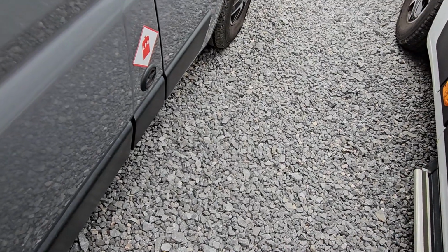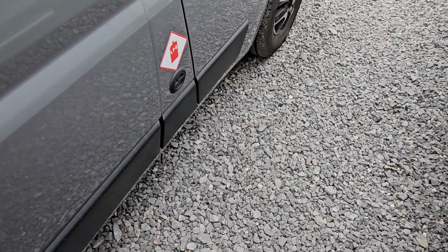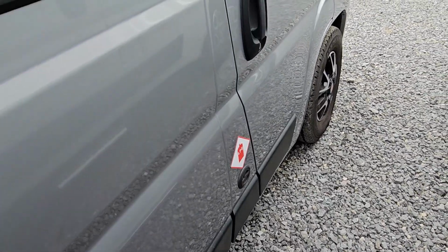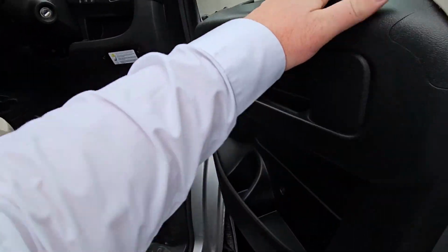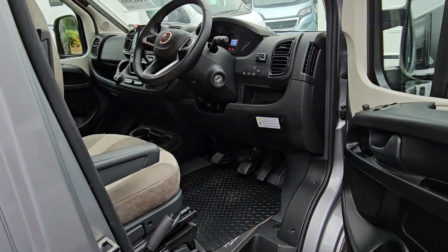A couple of disadvantages: there are certain areas of the UK where there aren't so many LPG filling stations, but if you're like most people, you'll probably be filling that up once a year, so it's not really a big concern. Just fill up as soon as you get below a quarter of a tank or whatever at the next opportunity. So cab spec, it's the same as the new ones.